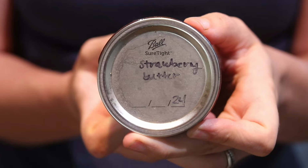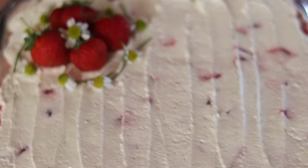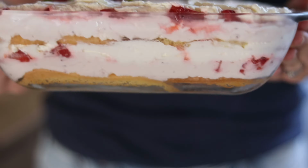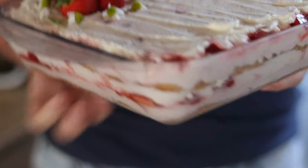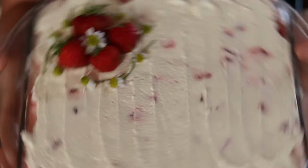This strawberry dessert turned out so good. I'm glad my vision came to life the way that I had hoped. Whenever I make something new or make these things for people to give away, it's always a little bit nerve-wracking until it's all said and done. I hope they enjoyed it.